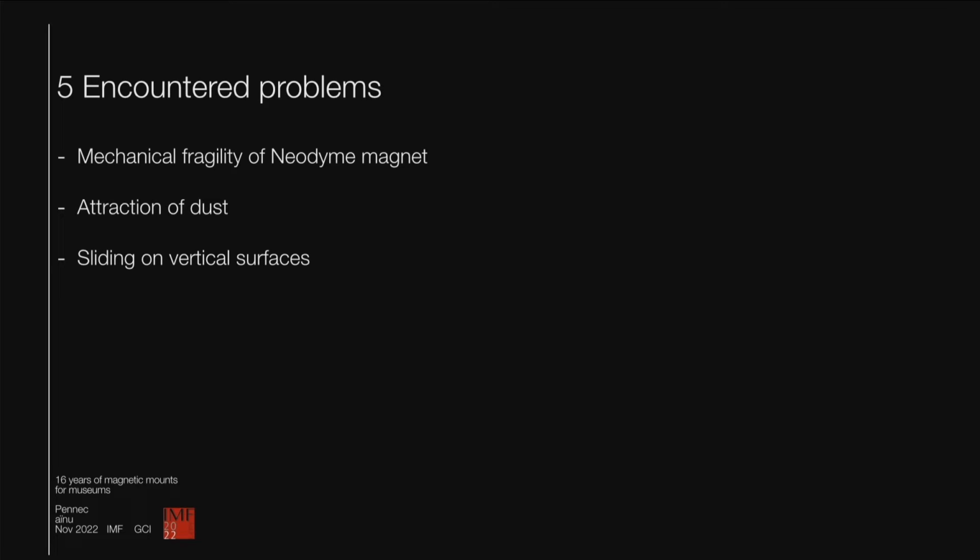We encountered problems by using magnets. The first one is the fragility of the neodyme magnet. They break easily if you don't handle them properly. The second problem is the attraction of dust and metallic dust that are present in the air, a lot in the workshop of course, but also in the urban environment, and that is well described in Gwen Spicer's book.